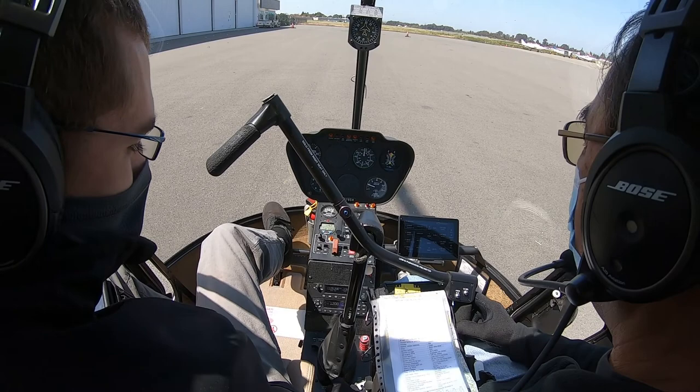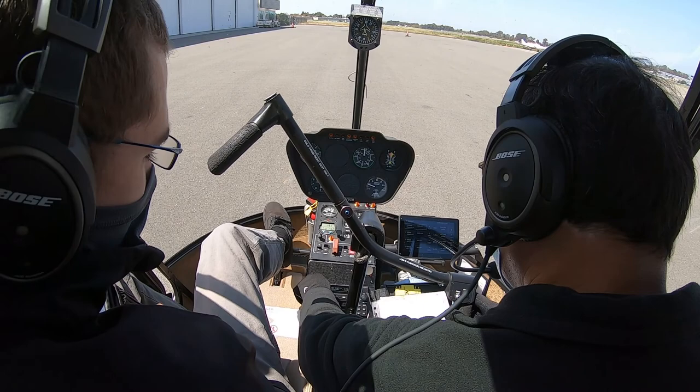61 Alpha, runway 28 left, clear to land, number 2.